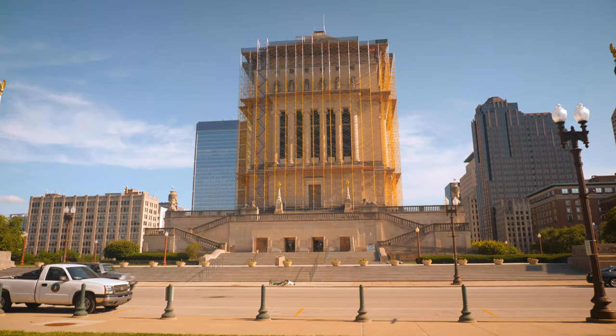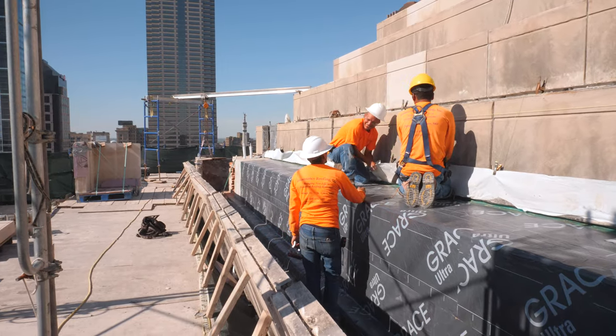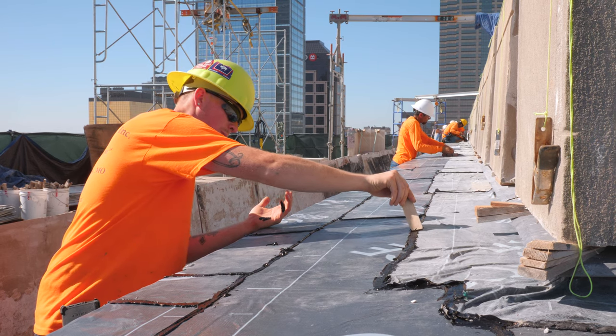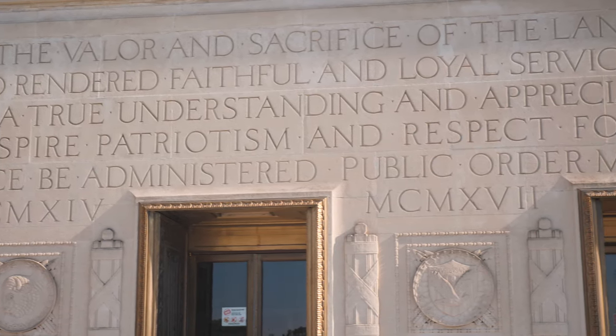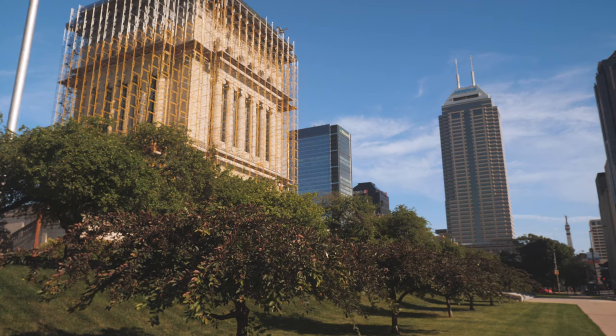It's exciting to see that it's all coming together, that the team that we had really came up with the right solutions for the challenges that the War Memorial was facing. To know that this building is going to stand for another 90 to 100 years is a relief, knowing that the future generations will be able to enjoy it just as we have for the past 100 years.